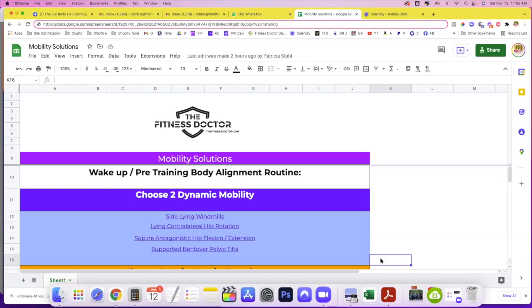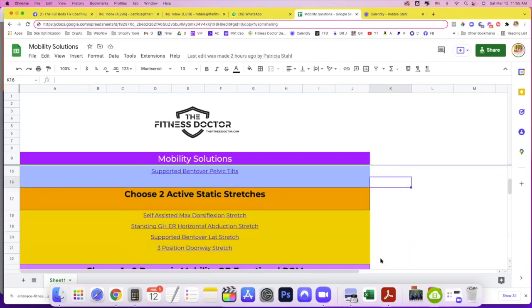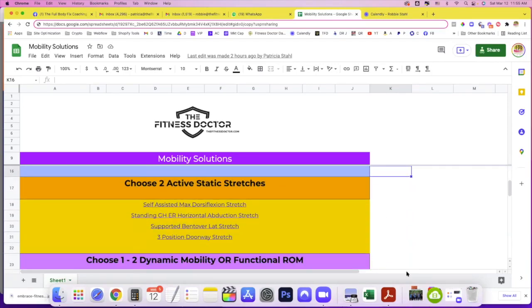Let's go ahead and scroll down, Patricia. So then you choose 2 active static stretches. This category here is active static stretches. You would choose 2 of those. Best way to do this is do all of them and then figure out after that which 2 you'd like to choose. That's going to give you your best results.